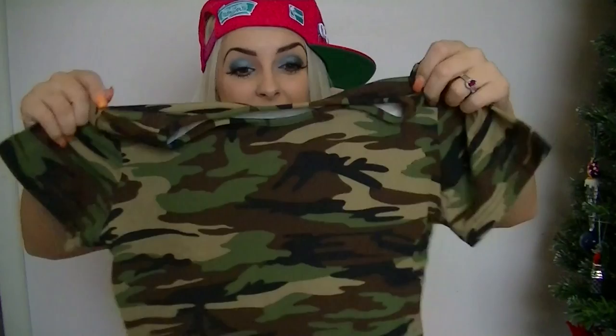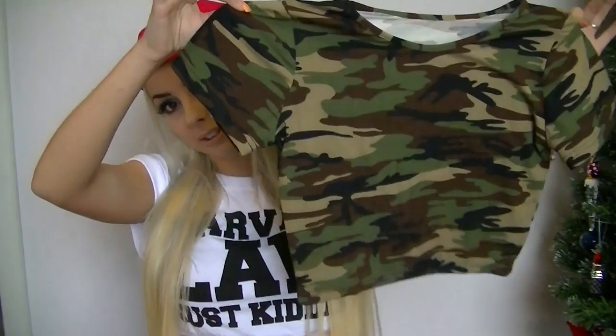I didn't know if it was actually going to be the item, but it's probably the best quality item out of all of these that I got. It's exactly how the picture was, surprisingly, and it's great quality. It's nice and stretchy. So this top is a very short little top, which you could wear on its own or wear a cardigan over top, or you could wear it with the matching skirt, which I thought was very Army Barbie inspired.